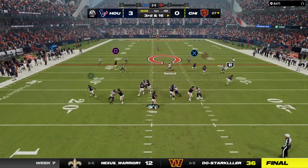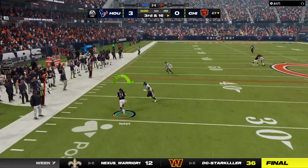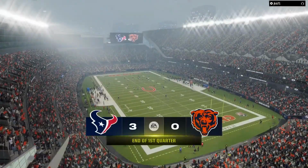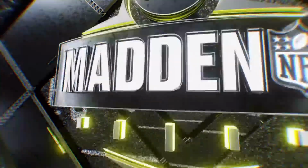Now on 3rd and long, they'll look to throw. That is caught by Herbert. And he'll be brought down at the 34, well short of the 1st down marker.